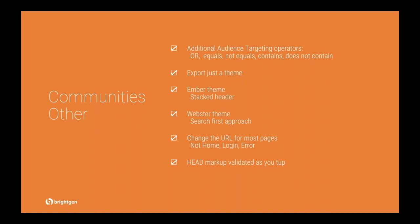There's been 2 new standard themes added, the Ember theme, which includes a stacked header, and Webster, which takes very much a search-first approach. You can change the URL for most of the pages in your community, apart from the home, login, and error pages. And I'm guessing those are fairly tightly wired in with some Salesforce functionality, which is why you can't change those.